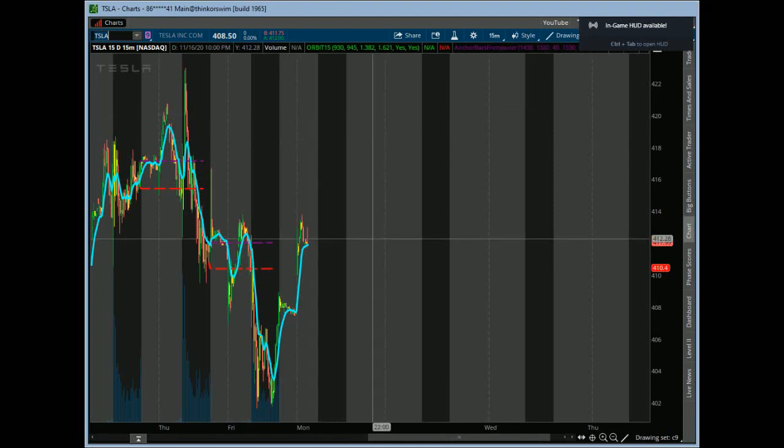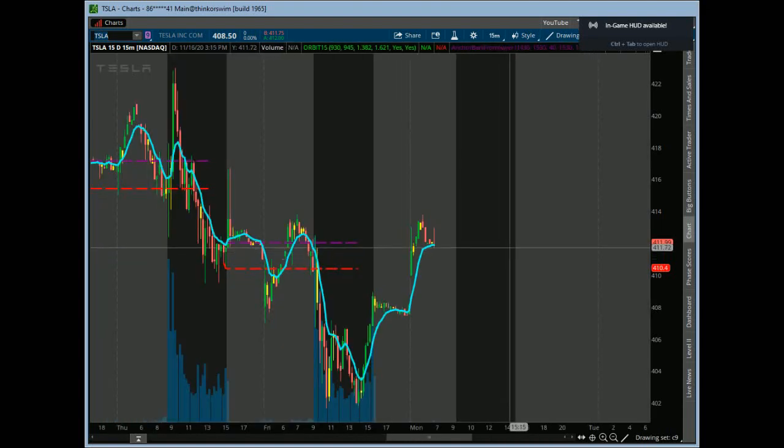Let's take a look at Tesla. So Tesla gapping up here this morning. They had a successful SpaceX launch this weekend. And so we could see a little bit of action on this one. So we'll see how that goes going into the rest of the day.